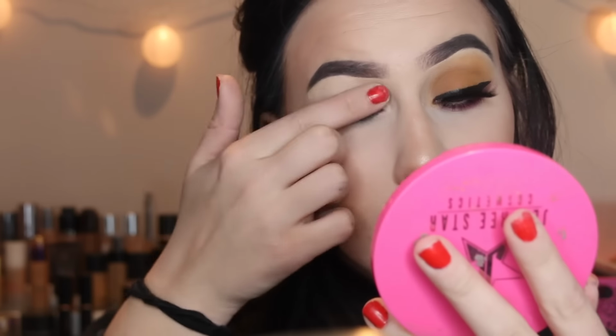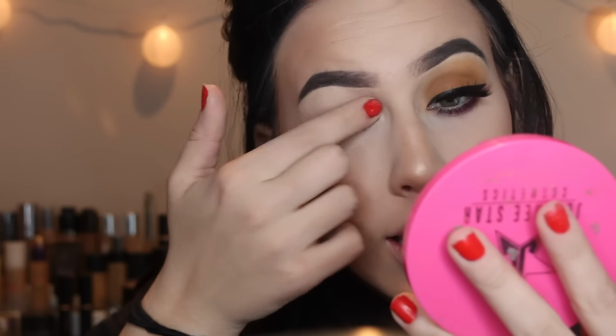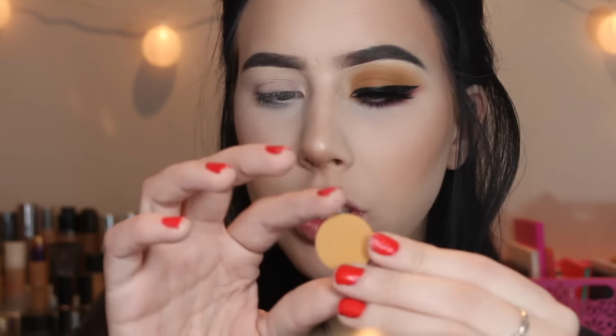Alright, so I'm gonna do my other eye. Unfortunately, I cannot zoom with the current state of my lens, but hopefully you guys can keep up with it still. I've already concealed my eyes, and then I set it with a cream colored shadow. I'm using Colourpop Pressed Powders on my eyes.